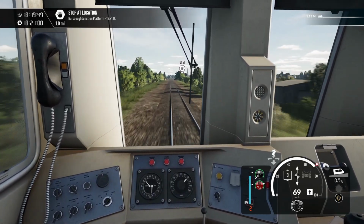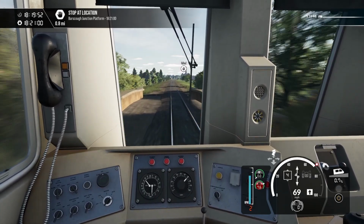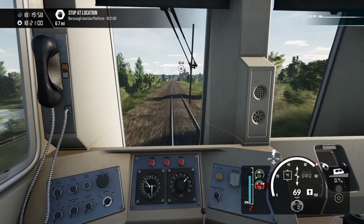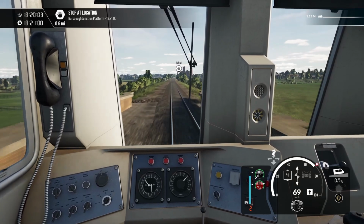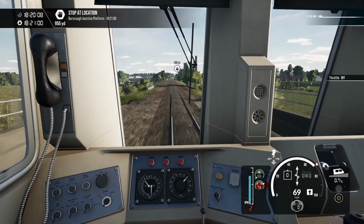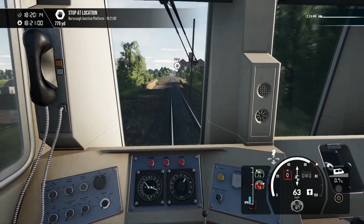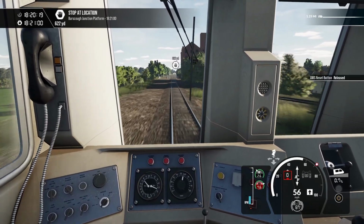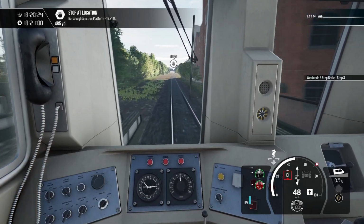Uphill. 1 mile to Bruska Junction. Oh man, the immersion on this route is so nice. Step 2 on brakes. Just went over another railway line. If I don't know what that railway line is, if you could tell me what it is, I'd greatly appreciate it. Step 3.